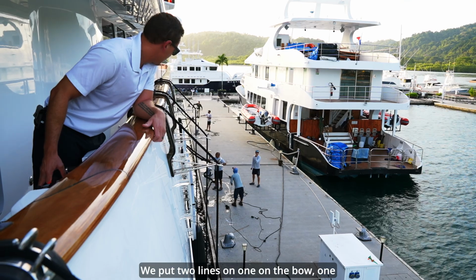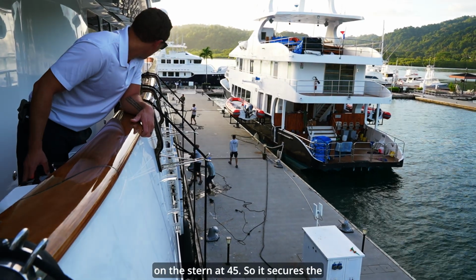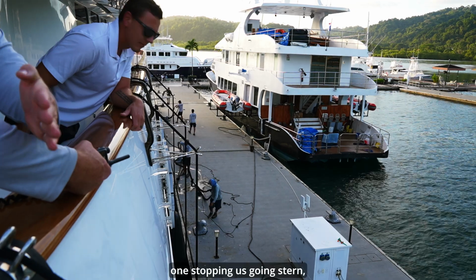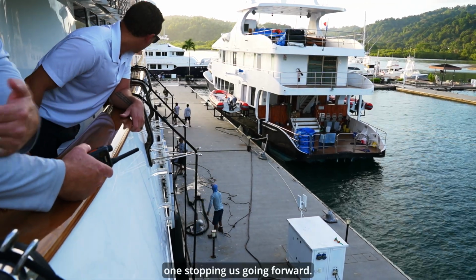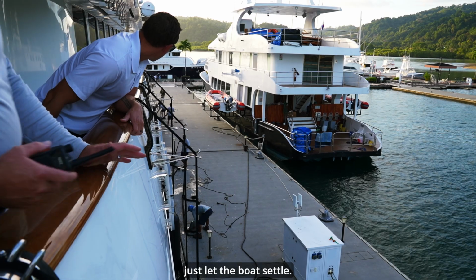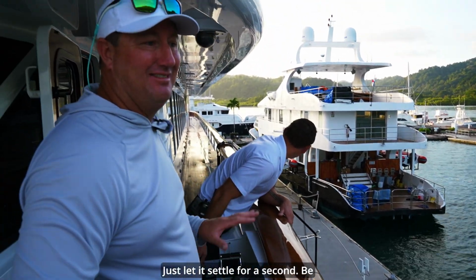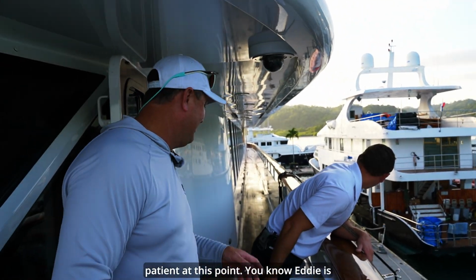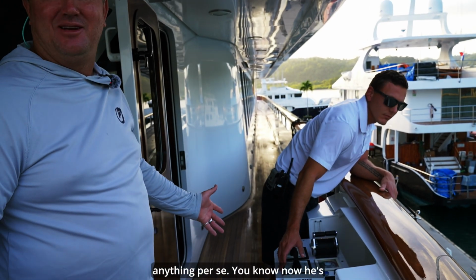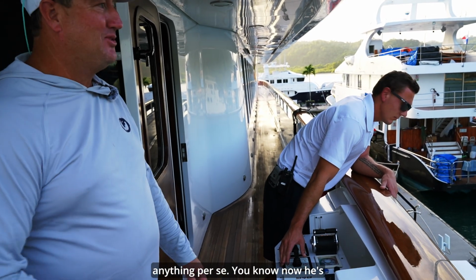We put two lines on, one on the bow, one on the stern at 45, so it secures the vessel. And then we do two crossovers, one stopping us going astern, one stopping us going forward. And then you just let the boat settle. Just let it settle for a second. Be patient at this point. Eddie's ready to go on the stern and bow thruster engines, but he's not actually doing anything per se. Now he's waiting for the crew.